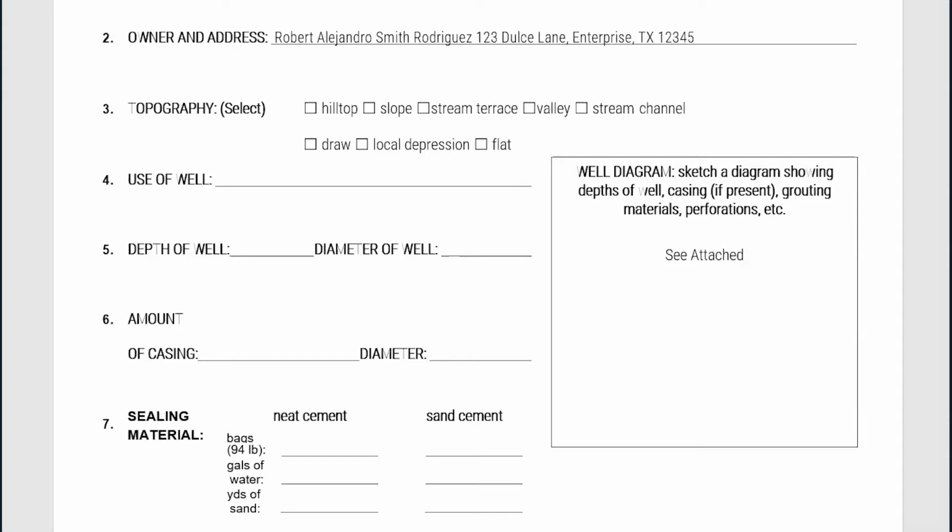A draw is defined as a terrain feature formed by two parallel ridges or spurs with low ground in between them. Like valleys, they have higher ground in three directions and lower ground in one direction. However, the slope on a draw is generally quite sharp.